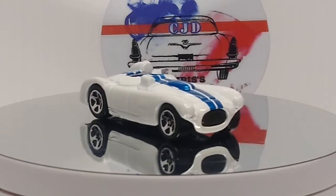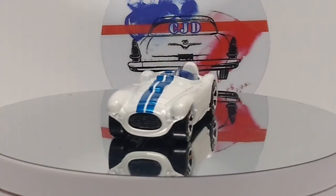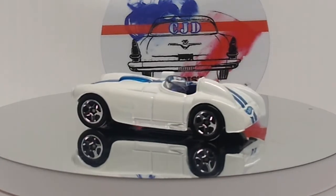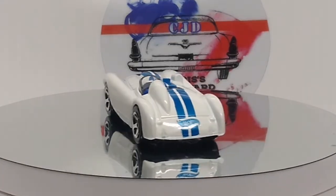All Hot Wheels today. I think it's some real good ones. I think you guys will like them. About 13 or 14 cars today. So take a look at those.